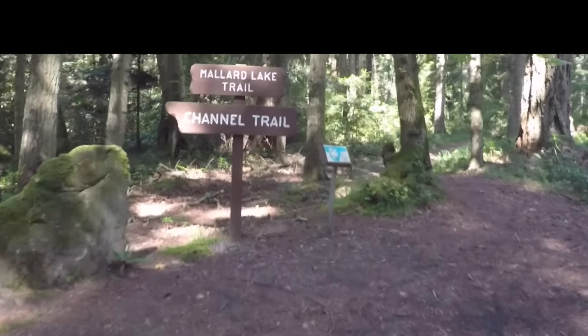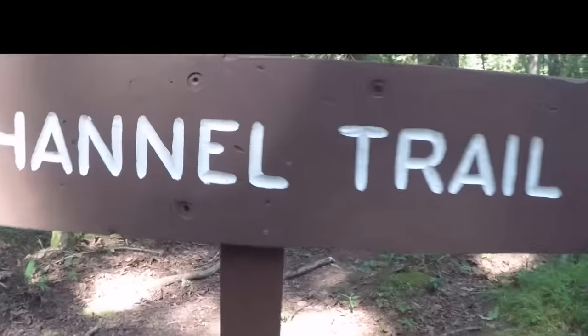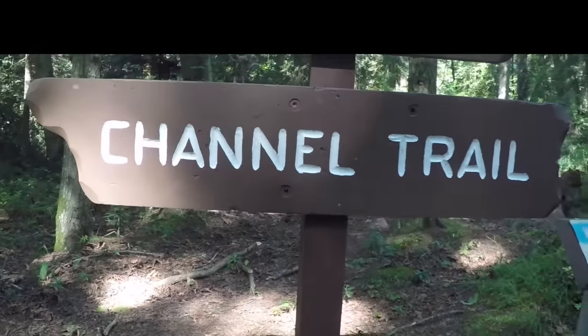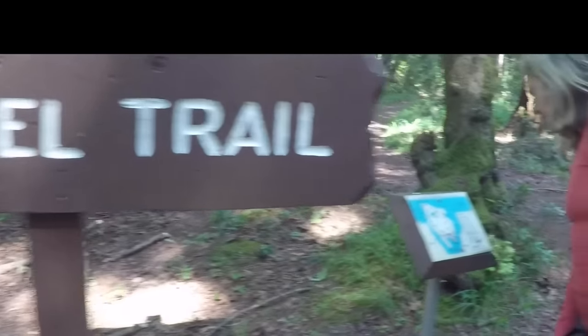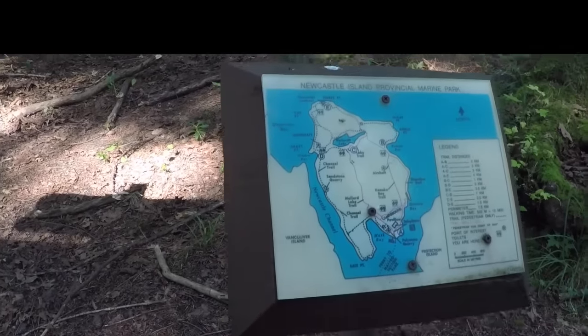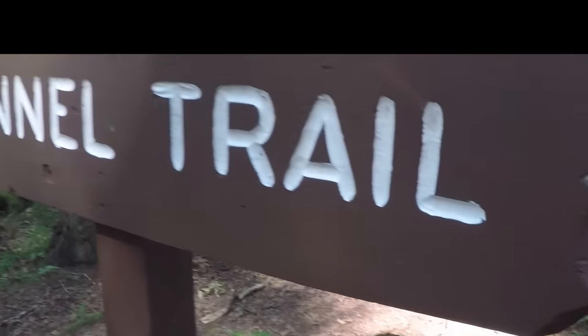And we are at a crossroads in our walk. Let's look at the map. So we're either going to take the Channel Trail, or we're going to take the Channel Trail. But that's up to Laurie. Well, it's Mallard Lake or Channel Trail. The Channel Trail will head to the coastline. This one will go just through the middle. Where do you want to go? Oh, let's go to the coastline. Oh, the Channel Trail. Yeah. I sent messages out. She picked up on them.